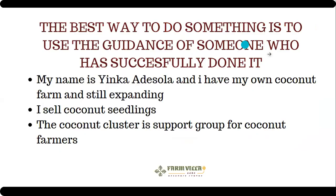Now, the best way to do something is to use the guidance of someone who has successfully done it. My name is Yinka Adeshola, and I have my own coconut farm. I'm still expanding. Like I told you, I came late, but I'm not staying late. I'm moving. I sell coconut seedlings. The coconut cluster is a support group for coconut farmers.